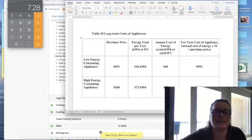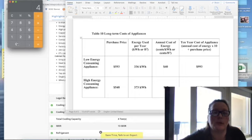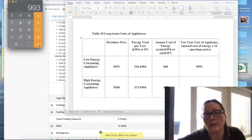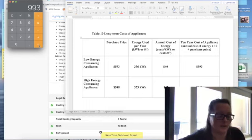So let's see. This should be that. So it should be what? 40, the annual cost of energy, times 10. And then plus the purchase price, 593. There you go, 993. So that's it. It's showing you what it costs, how much you save or spend over the course of a year. I mean, the 10 years.